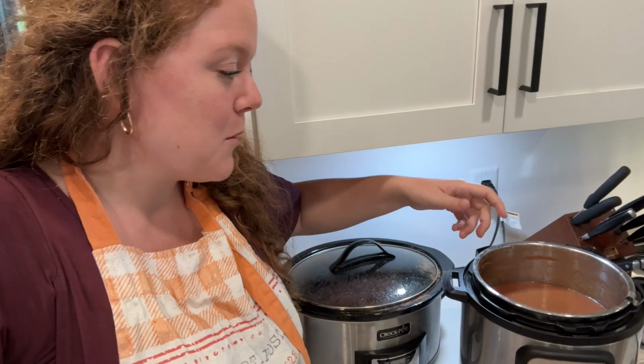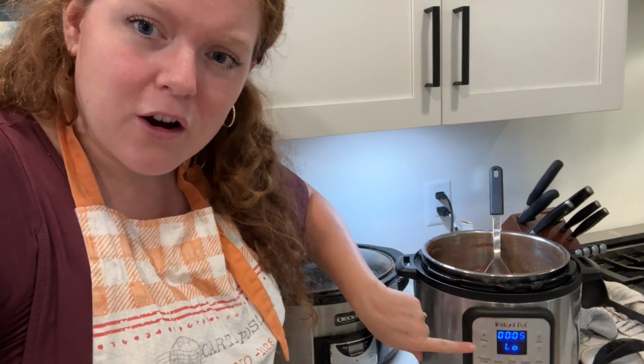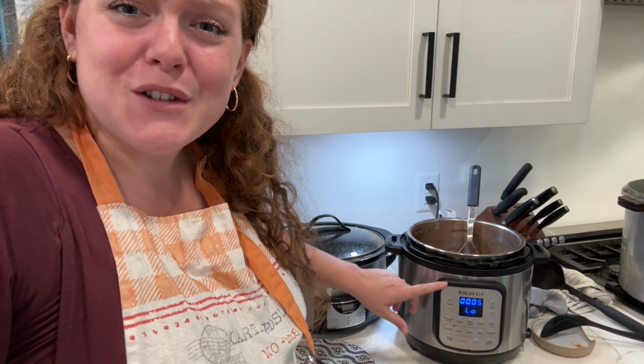That did not really work for me. It didn't thicken up at all. So then I turned it to just the slow cooker setting here on the Instant Pot, and it's been running for about, I don't know, 8 hours now on the slow cook setting.